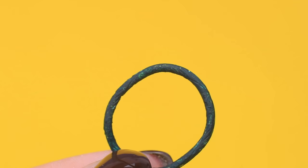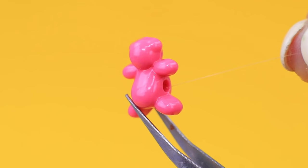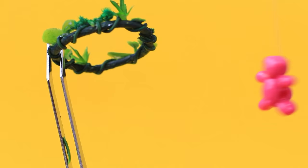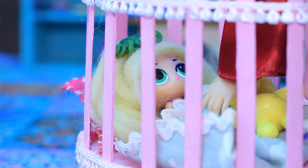We'll need these details to make a mobile. Decorate a wire ring with greenery and flowers. Hang bright beads on a fishing line. Now sleeping will be even sweeter. Gothel is tucking Rapunzel in, but she is fussing.